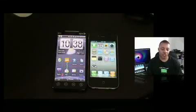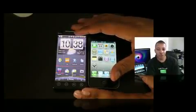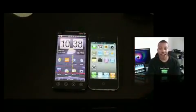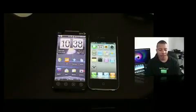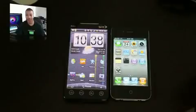We're here taking our first look at the HTC Evo 4G, probably the best Android phone out right now, versus the brand new iPhone 4, which of course just came out. Now, when we first look at these, the first thing you're going to notice is the screen, and that's the first thing we're going to cover.